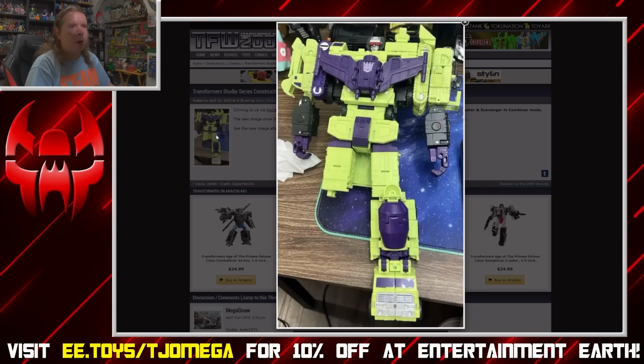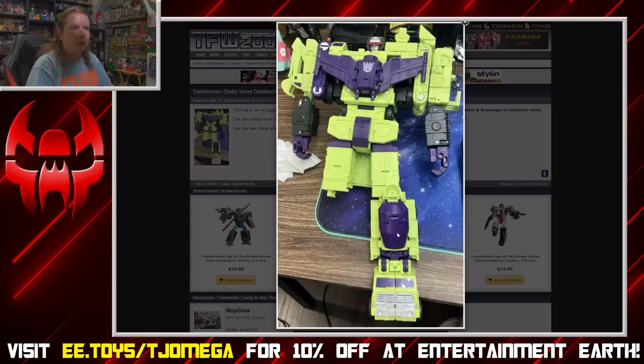Fun little thing popped up. Someone got their hands on the rest of these Constructicons, both Scavenger and Mixmaster. And rather than show us what the toys will look like individually, they have opted to just show you Devastator in as complete a form as they could manage. He does have the upcoming Commander set, but where is the other leg?